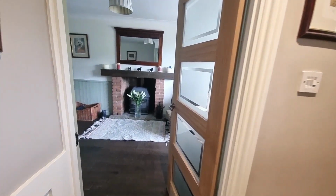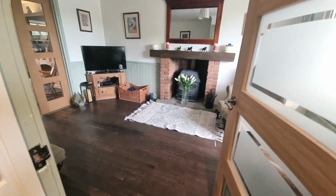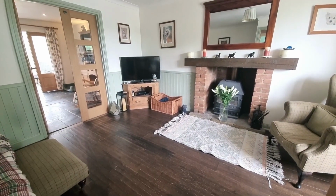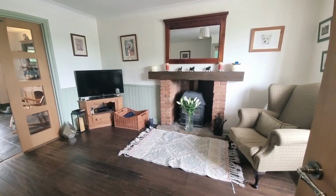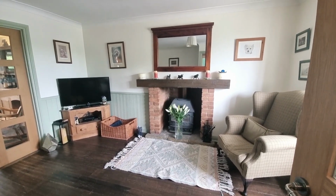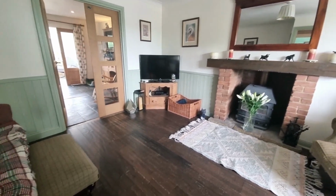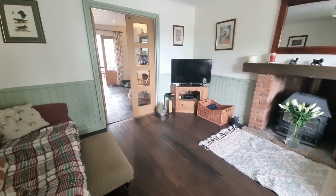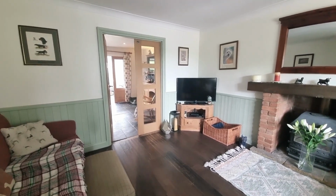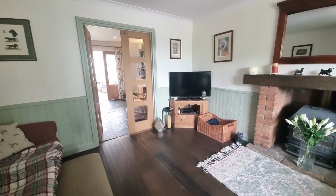Now let's take you through into the sitting room, which is a fantastic space. Lovely big room, really beautiful big feature fireplace there with the brick built sides and a fantastic big log burner in there as well. Lovely wood flooring, giving it that character, and the panelling, and then of course doors through into what is a superb kitchen diner. So I'm going to show you a little more as we come through.